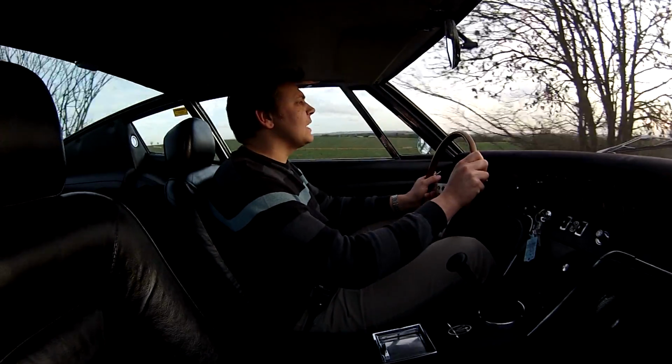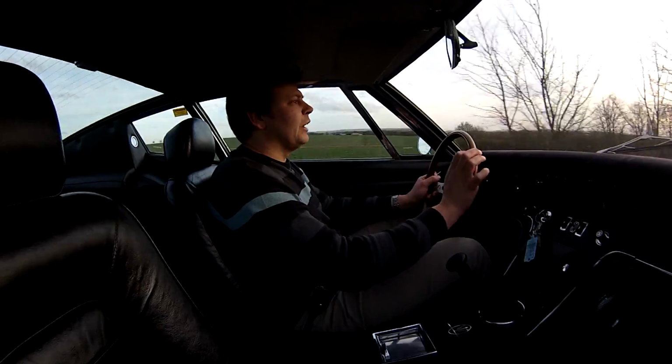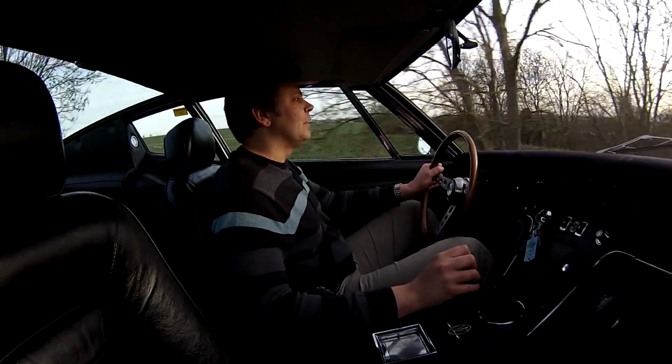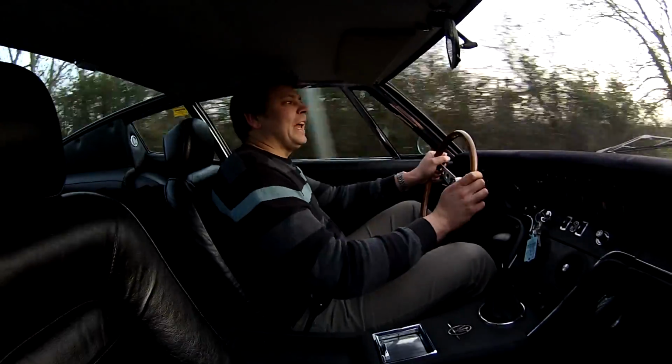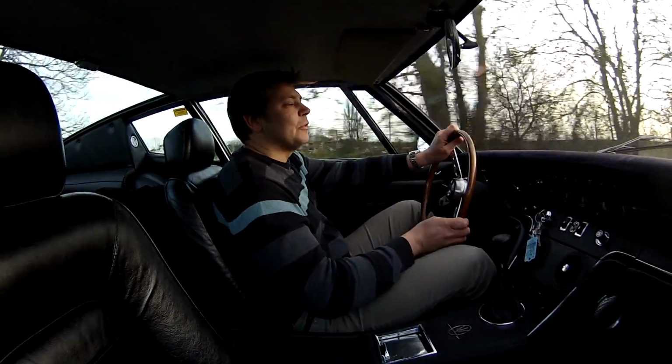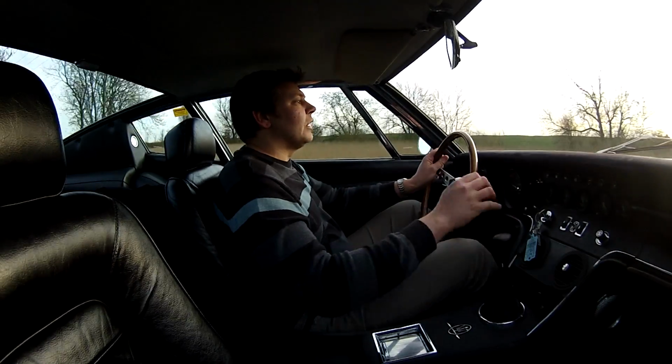That noise is just fantastic. Nothing like an American V8 of the era, which has a much sort of lazier sound. You get all those fantastic mechanical thrashing, meshing noises from the quad cams, and of course the gurgling of the Webers.